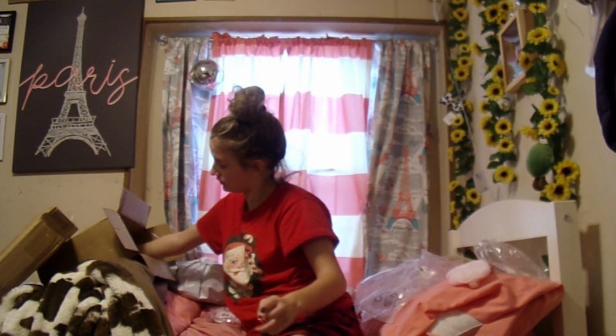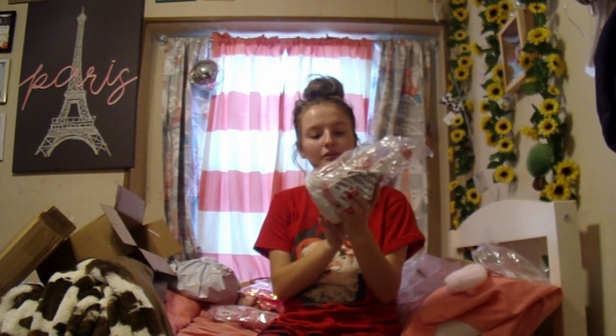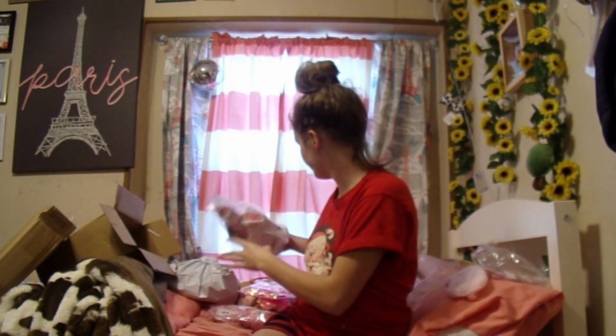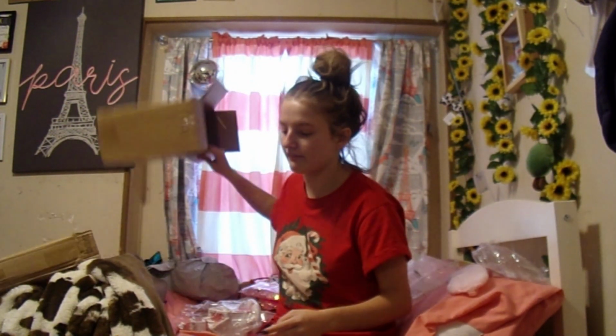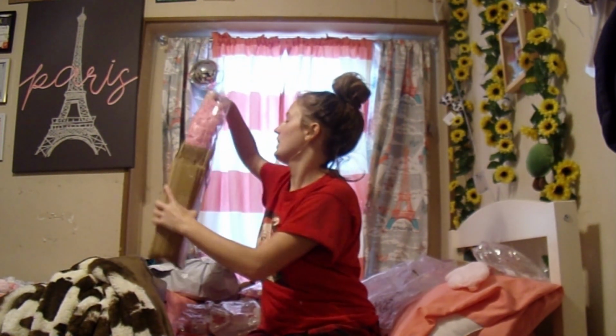And then I got a gingerbread house. Oh, it lights up too. I'm gonna get some batteries for that and see what it looks like lit up. And then my next box, I have my wreath to go on my door. It's pink and it says Merry Christmas on it.